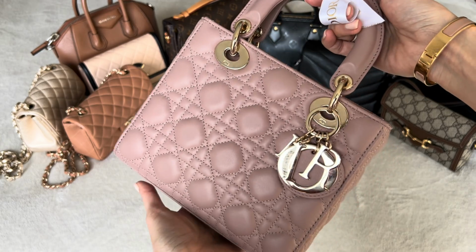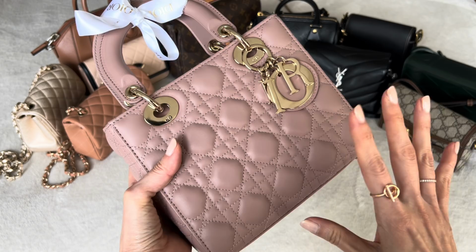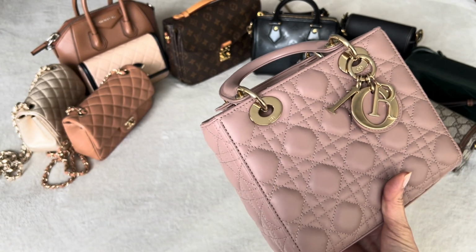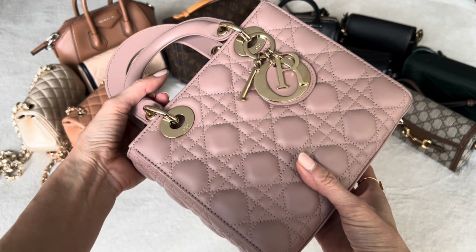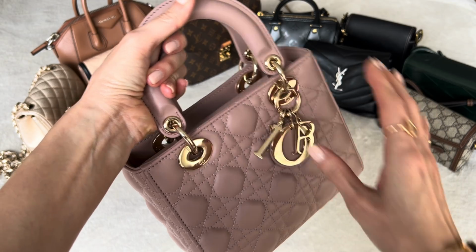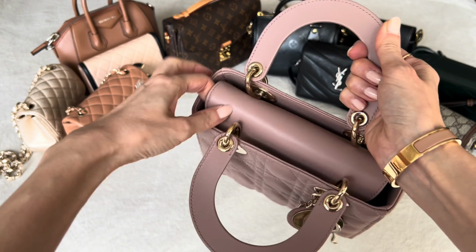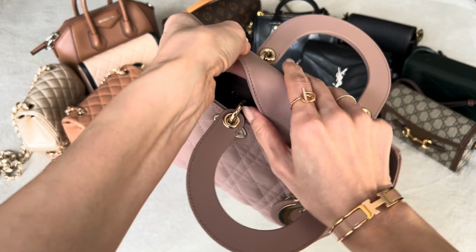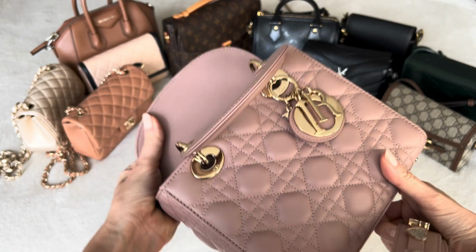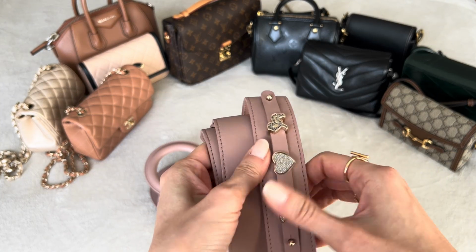But when I saw this color, which is the blush or fard in French, I was smitten immediately, and I thought, yes, the ABC with the charms, this small size, so practical, this color, perfect. It's pink, but it's a neutral pink, so it's not like in your face. I've tried pops of color, and I can do it in SLGs, but I really cannot do it in handbags very well. So I thought this was just absolutely beautiful. You guys know when I first got it, I was so excited. And then after a little while, I had this sort of like love-hate relationship.